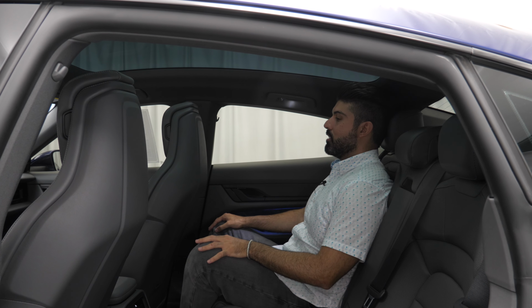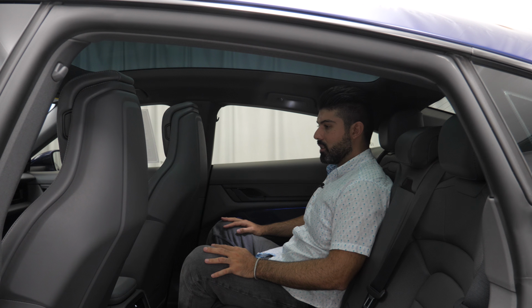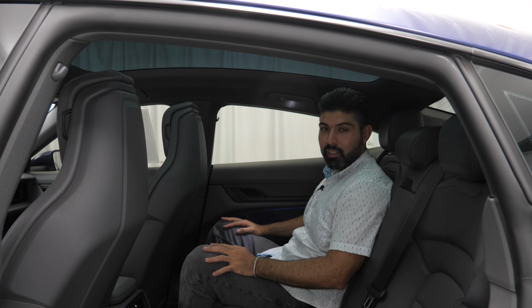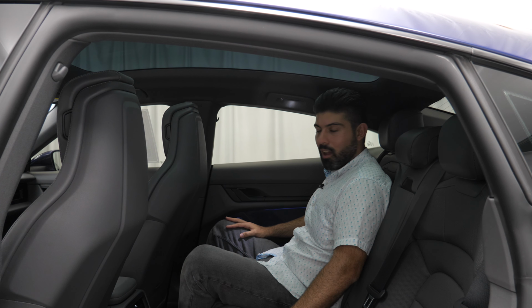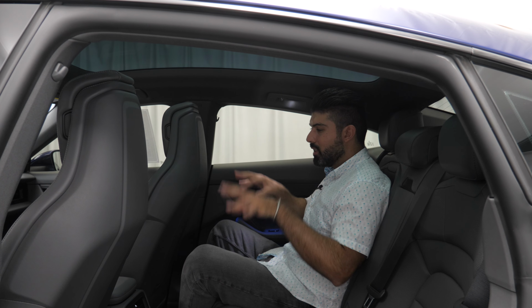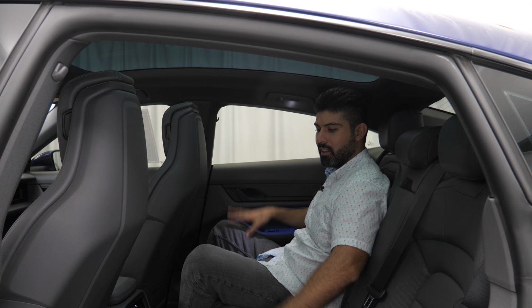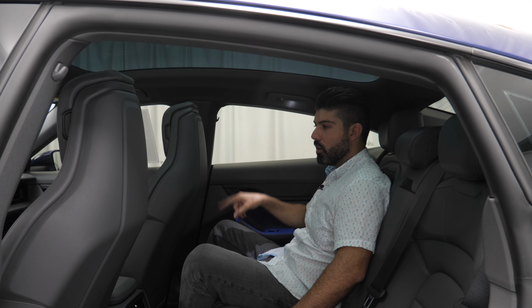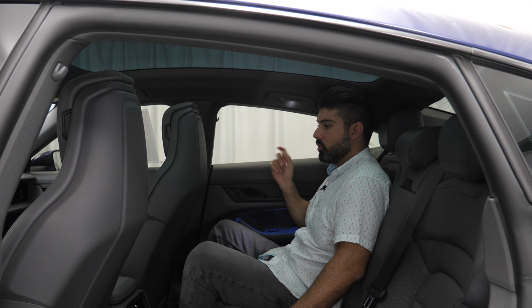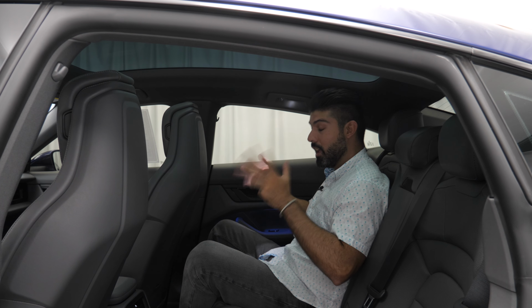But if I had to say, as far as back room space, the Mercedes EQS is the largest of the interiors, both for the front and for the rear. It's the most luxurious of the EV interiors that I've driven. And then the Audi and then the Porsche are very similar as far as legroom and overall quality. But I do like the interior of the Taycan much better in all aspects, not just quality or space. I just like it more in general.